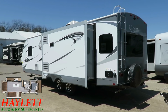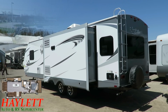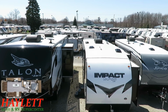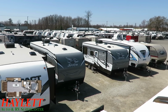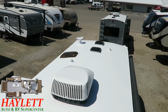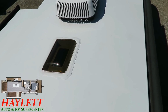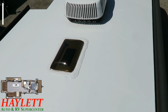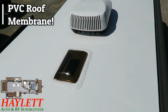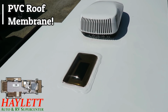So let's take a peek up at the roof and learn more about the very uncommon PVC roof membrane on the Open Range. Now, as you can see, we are no stranger to product here at Haylett RV of Coldwater, Michigan. We carry a lot of stuff, guys. We've got over 450 to 500 RVs in active inventory at any given time. Very few of them have this feature, though, the PVC roof membrane. So what does it do? What's different about it? Basically, it's lighter, brighter. It will absorb less heat. So there's a nice little benefit.